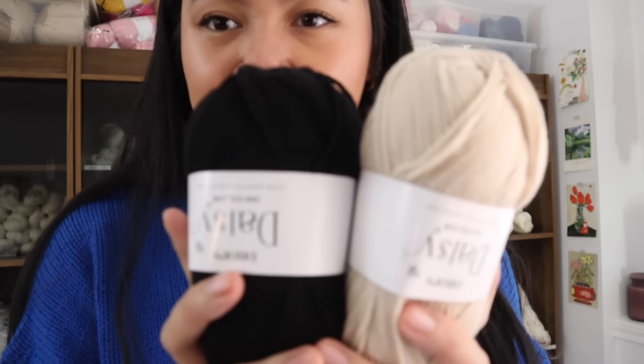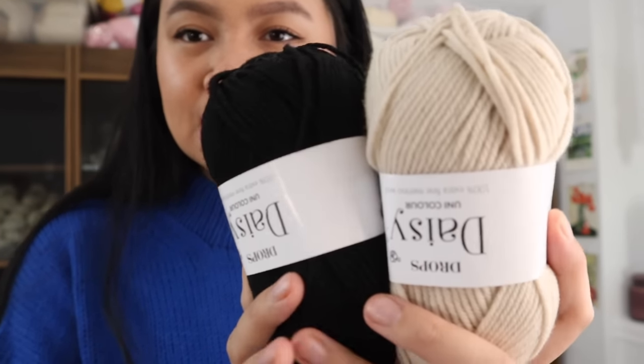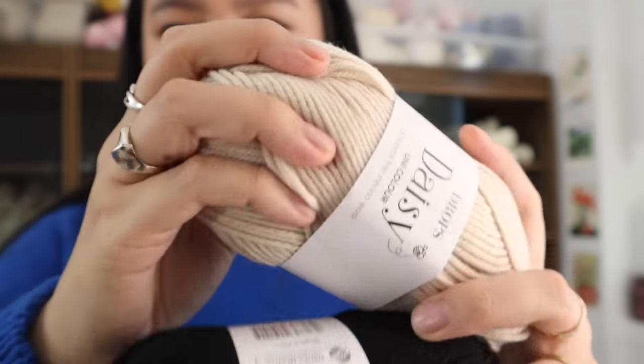I was like, okay, I'm going to get the new Drops Daisy to try it out and see how it looks and give you guys kind of like a full review as to how I feel about the Drops Daisy. And so it finally did arrive. These are what I got. I think the marzipan color and the black color. This is just how it looks.